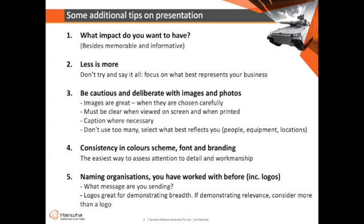Which leads me to, I think, the most important part, being deliberate and cautious with images. If you're, back to point one, wanting to have an impact that you're all about your team, you have the best people, the smartest people, they're great at R&D, you might have a picture of a couple of guys or girls in lab coats doing some research, measuring performance on a vehicle, whatever it is. That reflects the image you want.